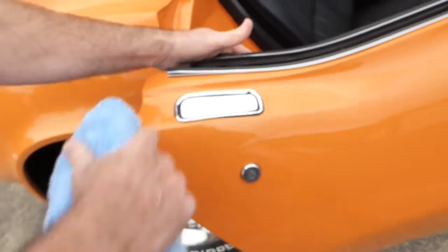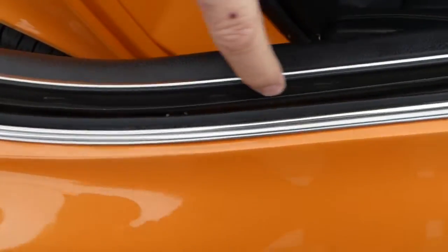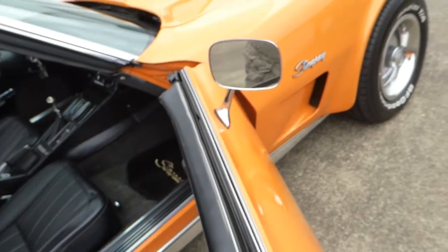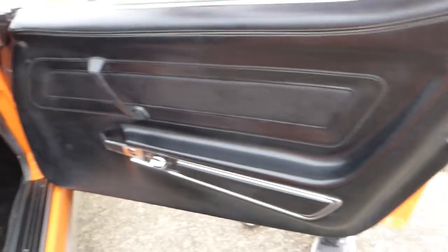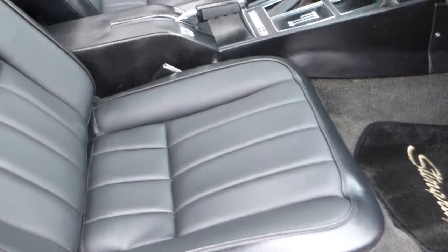They're nice and tight. I'm going to point out here, you can see these staples here. Those are original. So this interior is all original, including the seats. I know the seats look like they're new, but actually these are the original seat covers for this car. Original black interior. This is a power window car.